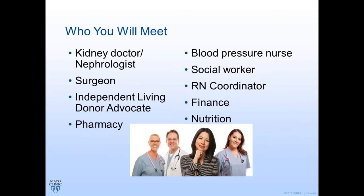So the multidisciplinary team that our donors typically would see would be our kidney doctor or the nephrologist, our surgeons, the independent living donor advocate, our social worker, the RN care coordinator. They're also going to see a blood pressure nurse after they wear their 18-hour blood pressure monitor, which most of our donors tell us is the worst thing we put them through. And they will meet with Transplant Financial. They also may meet with a transplant pharmacist or a dietitian, depending upon if they meet criteria or where that criteria falls, but they will all have a consult, at least with a pharmacist and a nutritionist.